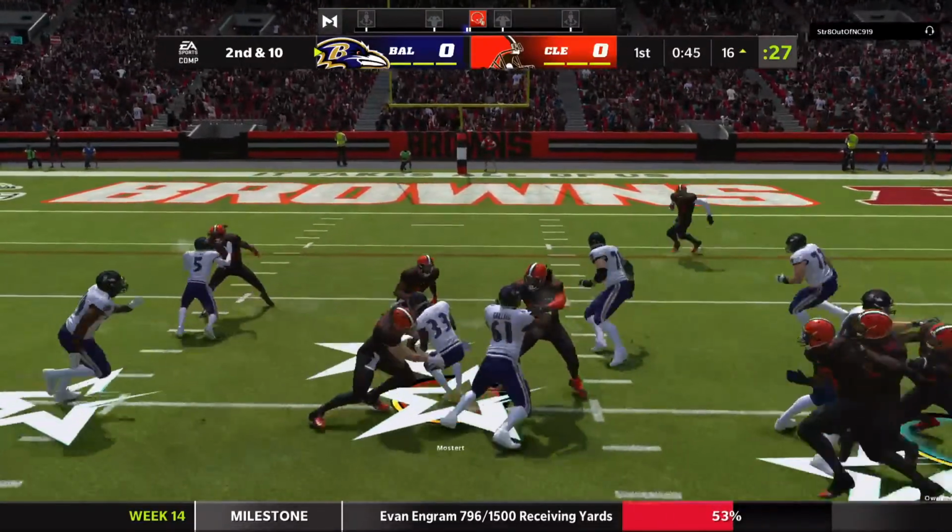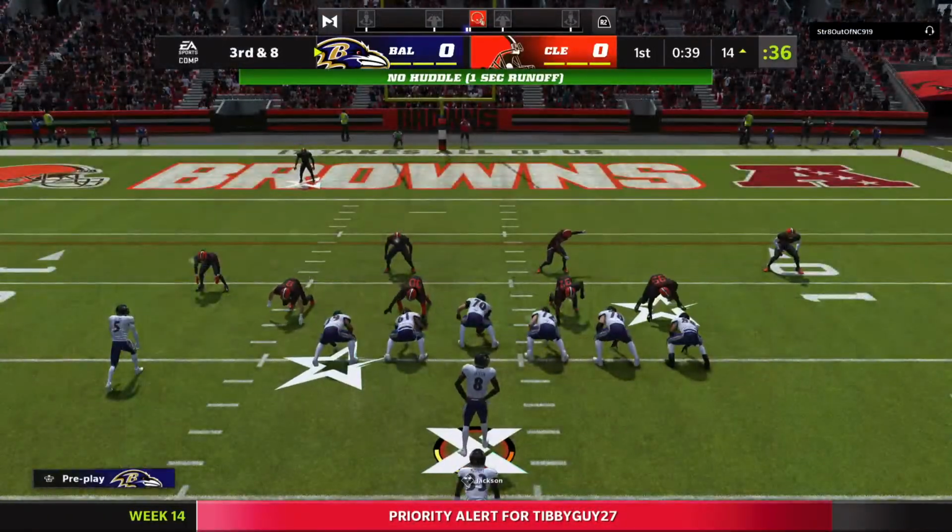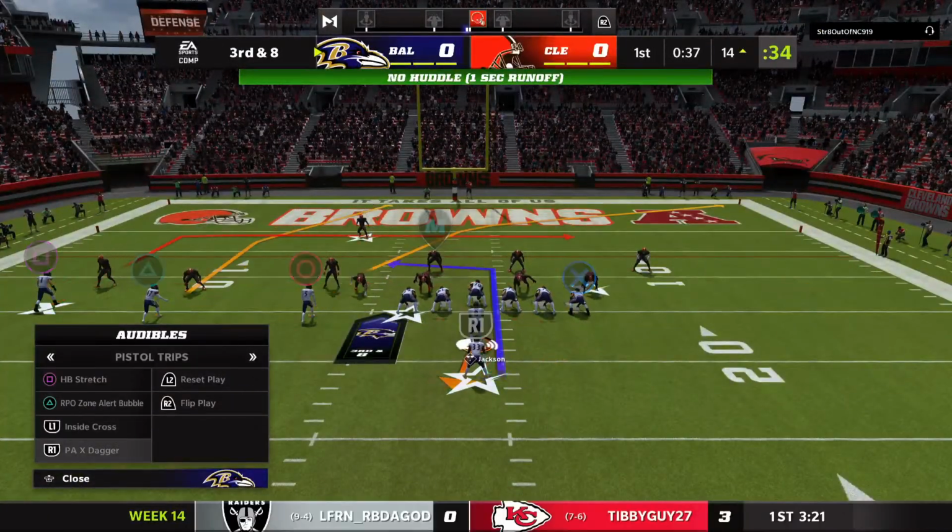They hand it off to Mostert. He will push his way down to about the 14. Seventh play of the drive forthcoming on 3rd and 8.